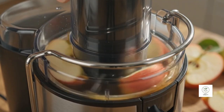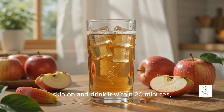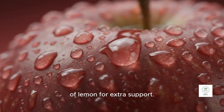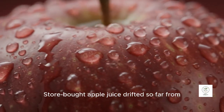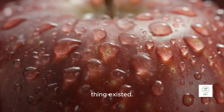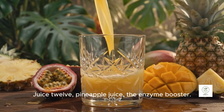Here is the practice. Juice 2 to 3 whole apples with the skin on, and drink it within 20 minutes, adding a stalk of celery or a slice of lemon for extra support. Store-bought apple juice drifted so far from the original that most people forgot the real thing existed. Juice 12. Pineapple juice, the enzyme booster.